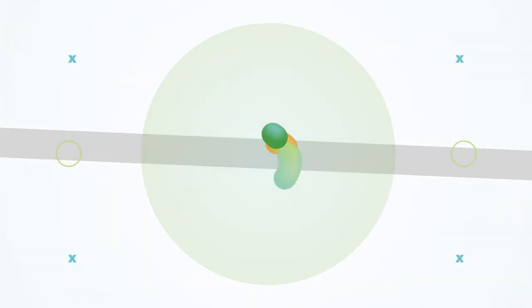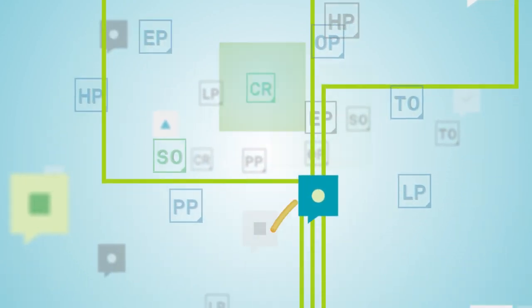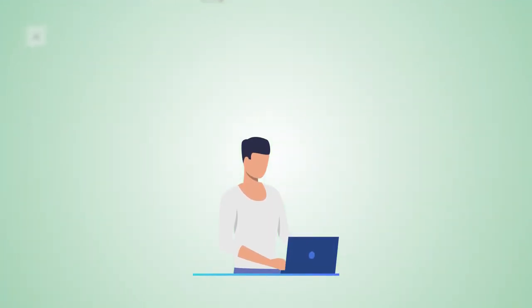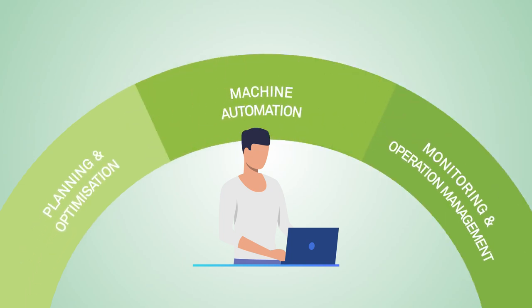Synchronize cultivation, harvesting, and transportation. Hexagon AgrOn platform offers solutions for every stage of the production cycle to optimize processes. The tools can be used separately or all together in a unique solution that acts from planting and optimization to machinery automation, developing a more productive and accurate calendar throughout the year.